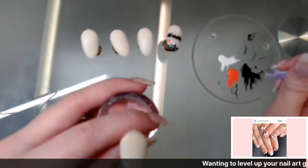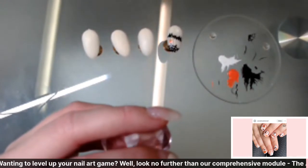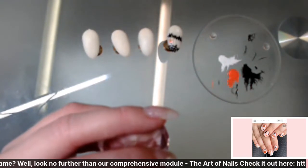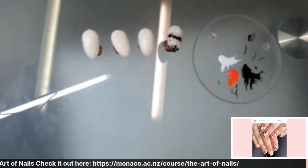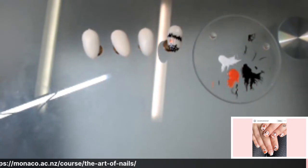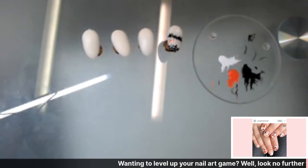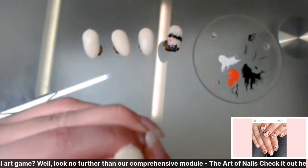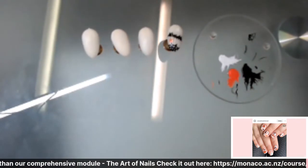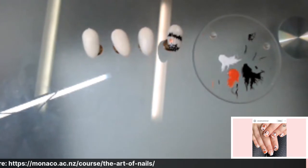Okay. Got my little dotting tool. It's very miniature. And I'm just going to put 1, 2 little eyes. It's not really focusing very well, but I'm going to try and focus them at the end so you guys can see what they look like. Oh, and I forgot its mouth. But don't forget the mouth. Otherwise, it's not saying boo. And then obviously cure that for a 10-second flash cure.